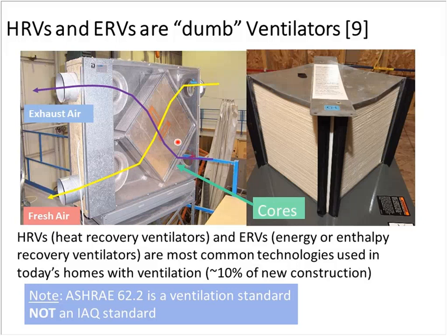And then when the core, such as this one, has a permeable membrane in the corrugations, and this might be a paper-like material, it might be a polymer material, like a Gore-Tex or something like that that's breathable, we can then pass moisture through from one side to the other.